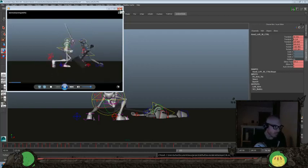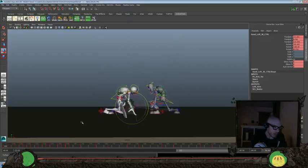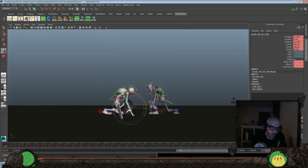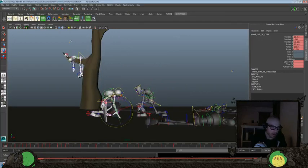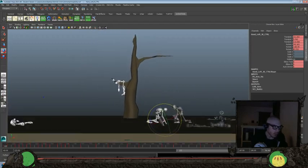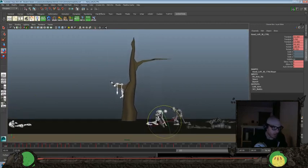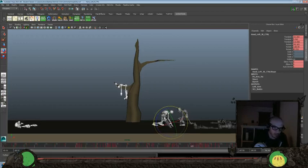I think we got some stuff that worked pretty well in there, so it was worthwhile doing, but let's throw everything back on there. Turn your curves off. And let's look at the thing as a whole, and we're going to wrap that up here. So let's do one final play blast. Added a few more frames onto everything.